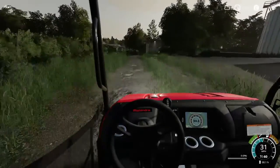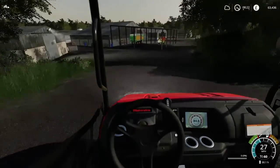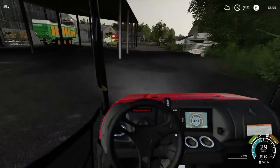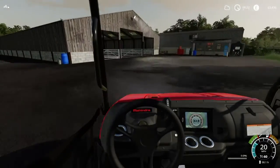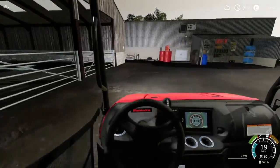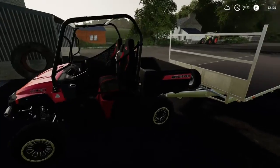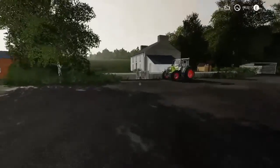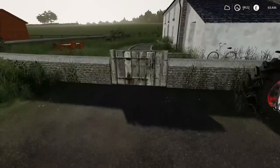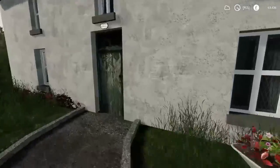And here we are at Marwell Manor Farm, and this vehicle is nippy and very maneuverable. I like the suspension on it, and it has a surprising amount of power for a motorbike engine. So overall, I'm quite impressed with that. Certainly a lot more practical than the van. So we'll go and talk to Mr. West and see what he'd like us to do.